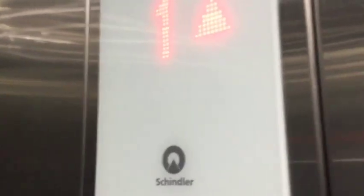Here's one thing that's changed. Whenever I used to be lower ground, ground 1, now it's lower ground, upper ground, and 1. Which actually makes a lot more sense, come to think about it. Especially 1,275 kgs or 17 persons. Heavily used lift. Let's just go to lower ground.